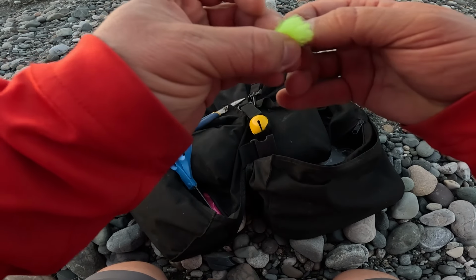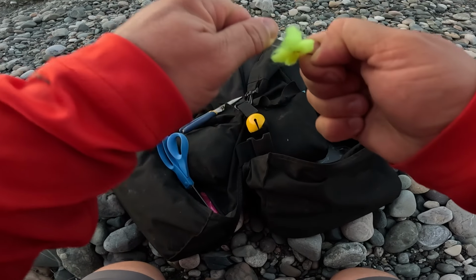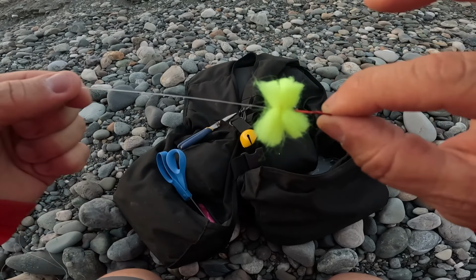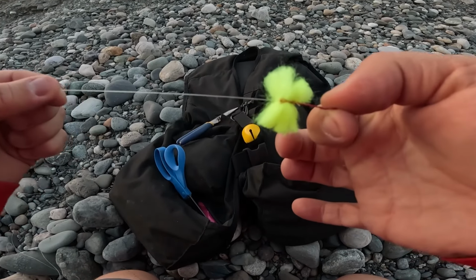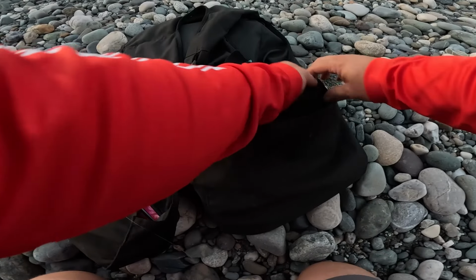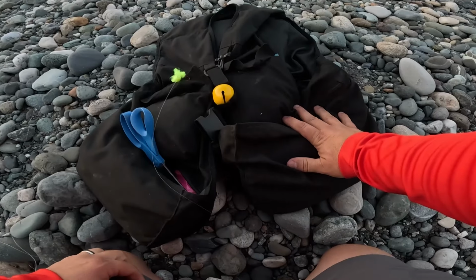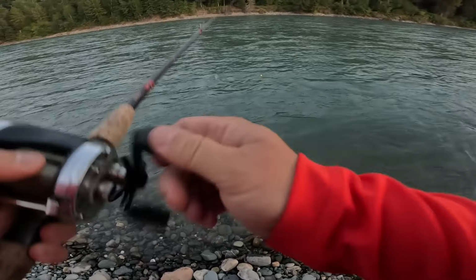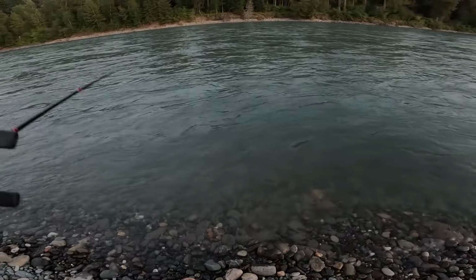I'm going to push that knot right up to the eye. I'm going to make sure it's pulled right up to the eye. Okay, so that's a fresh yarn. We have to get it wet now. We're not done. Before we do that, I'm going to close up this pocket. Always close your pockets. Okay, we're going to get this one wet. Just get that yarn wet.